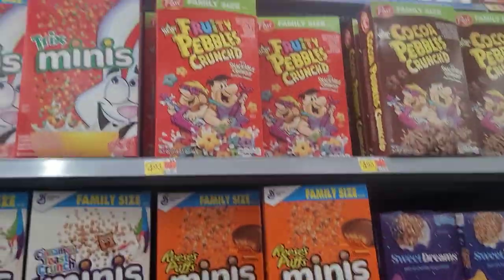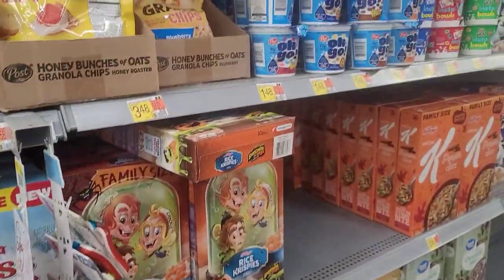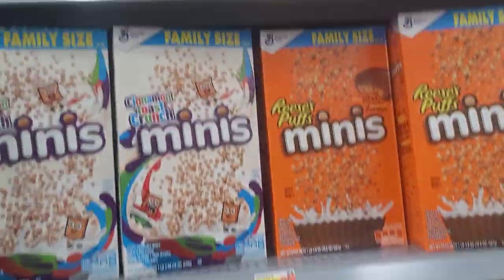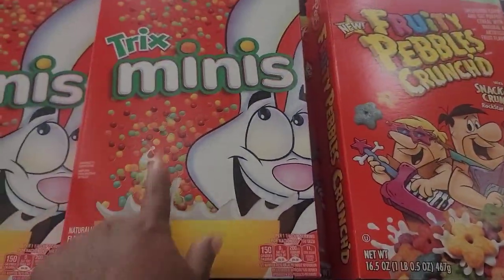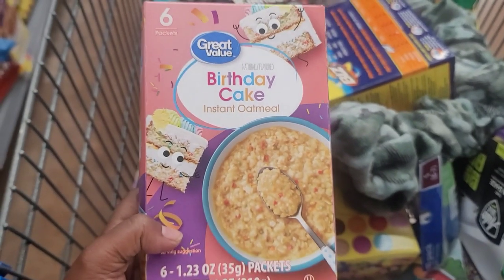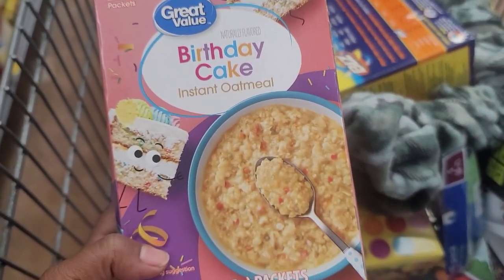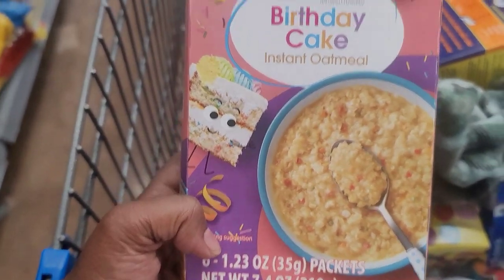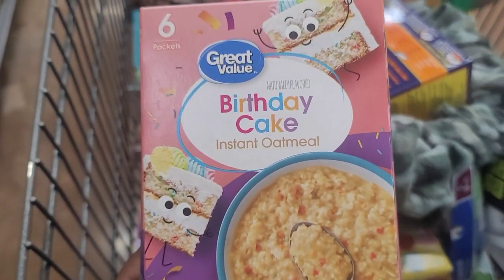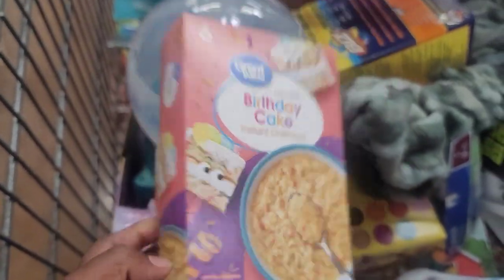The next unrelated item that we're gonna get is cereal. My daughter is going to choose the cereal that they like because she's the main one that eats the cereals. So I actually bought these for me. Also, my children love the birthday cake brand of oatmeal, and the Great Value brand is so good. I don't think Quaker actually makes this brand. I have never seen it. They also like the chocolate kind, but only when they sell those. And we're in Walmart, as you guys can see. So, I'm going to get them a box of these.